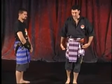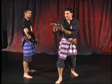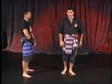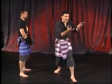Okay, so if you put it all together, the foot comes out and the hand comes out at the same time, the lower hand comes out to protect. So you have a palm down position on this side and a palm up position on this side. So we'll take a look at that again. When the foot moves, the hands move together. This is the juru in the air. It can be done on right and left side.